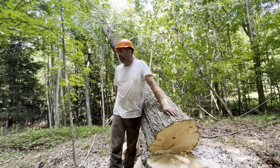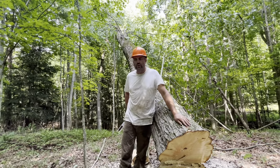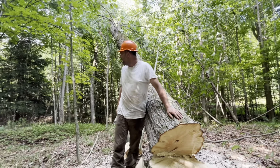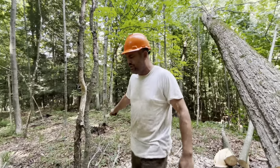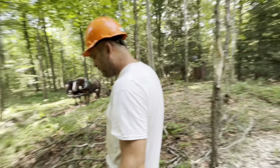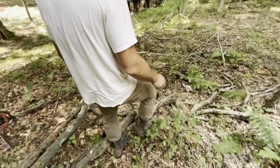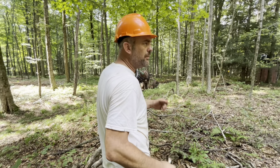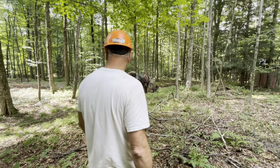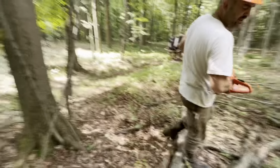So really shouldn't be an issue, but in order to ensure that it's not an issue, we're gonna cut some of this stuff around here. We're gonna cut these little dead cherry. Looks like Brian already did cut some of this dead beech on the ground, and we're gonna do all we can to make sure this is as safe as possible. Says the guy starting a chainsaw with no chaps.